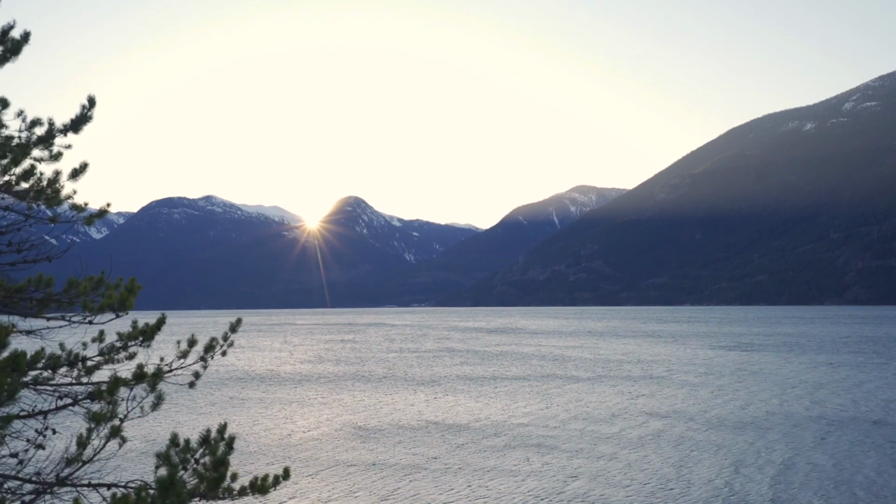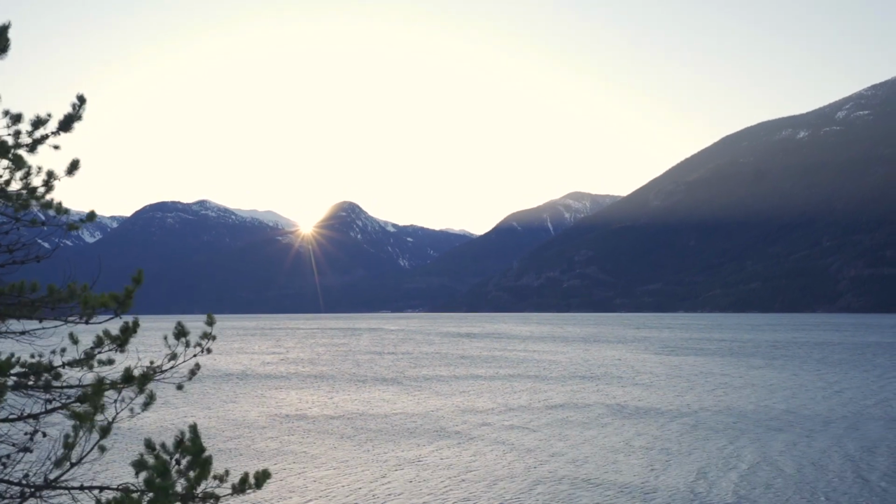Good morning and welcome. It's another day here in beautiful British Columbia. Today we are in the town of Squamish. As you can see, we have this beautiful ocean behind me and this beautiful property which we're staying in. This is actually a property that I found on Airbnb. Remote cabin just outside Squamish, right on the water, and it doesn't get any better than this, really.